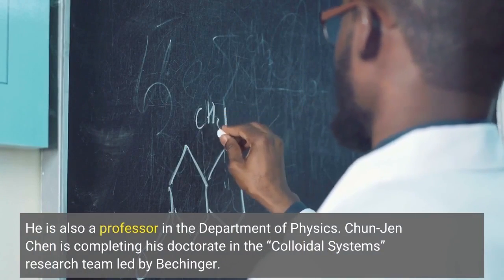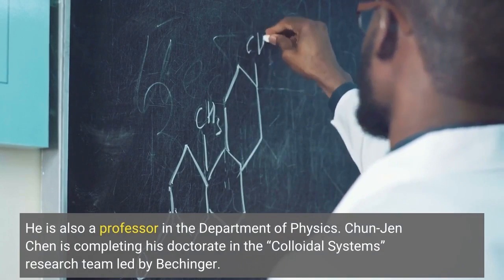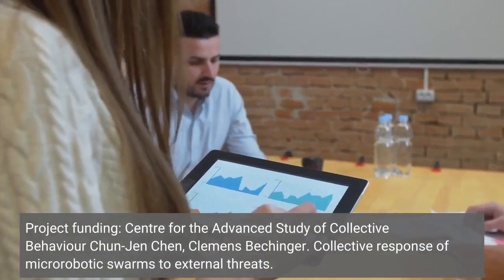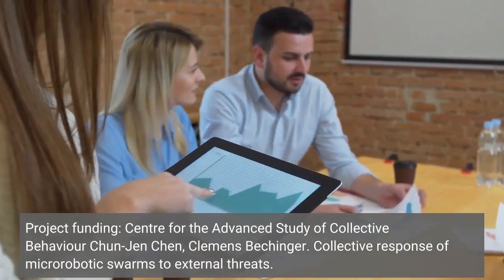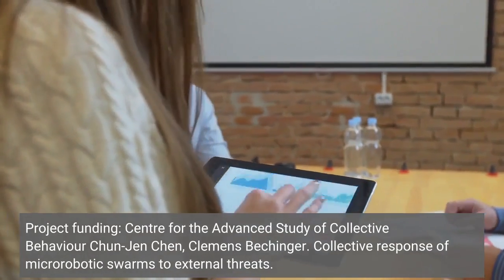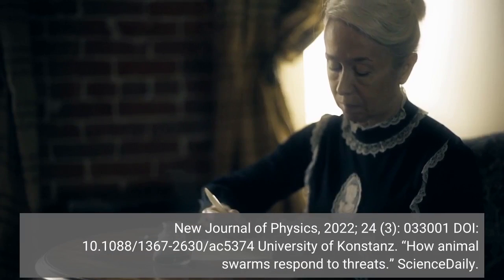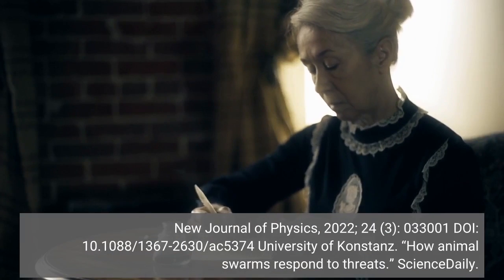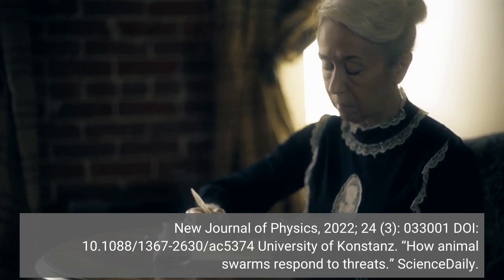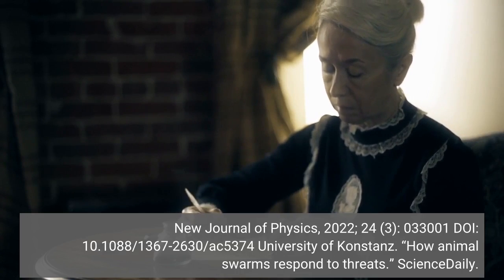He is also a professor in the Department of Physics. Chun-Jen Chen is completing his doctorate in the colloidal systems research team led by Bechinger. Project funding: Center for the Advanced Study of Collective Behavior. Chun-Jen Chen, Clemens Bechinger, "Collective response of microrobotic swarms to external threats," New Journal of Physics, 2022, 24, 033001, doi 10.1088/1367-2630/ac5374, University of Konstanz.